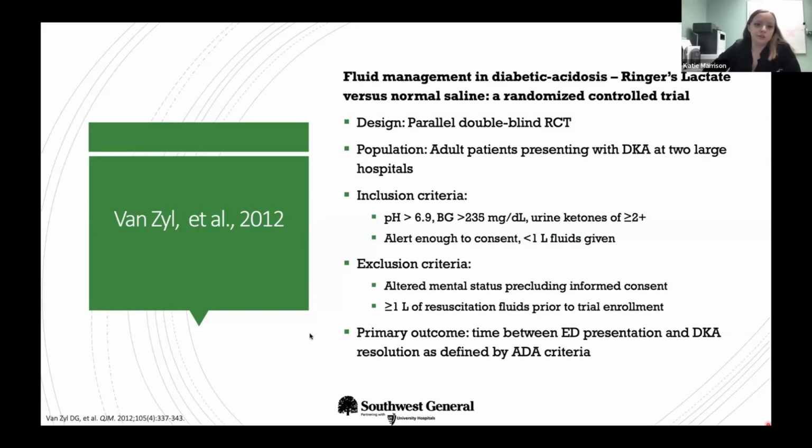Patients were included so long as they had a pH greater than 6.9, a blood glucose greater than 235, and had positive urine ketones. They did have to be alert enough to consent for themselves, and they had to have been given less than a liter of fluids prior to randomization into the study. They did exclude, again, those patients with altered mental status or patients who had already received a large amount of fluids prior to randomization, such that they couldn't dictate which fluids were given.